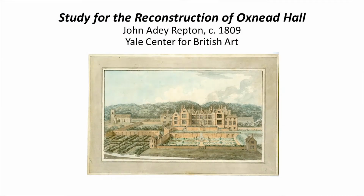The Norfolk seat, where they spent most of their time, although they also had a couple of different houses in London and various other properties in Norfolk, was Oxnead Hall. Only one third of it now stands.